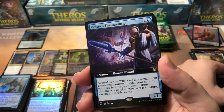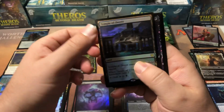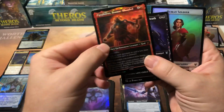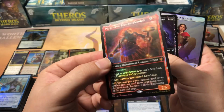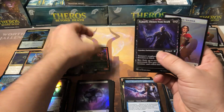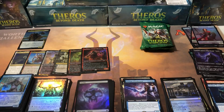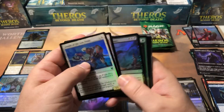We got a Protean Thaumaturge. And a Temple foil. Boo. Weak. Oh, well, we got a Purphoros foil. Look at that. Nice. We are getting all the really good foil gods in here. So, I'm not complaining. I was about to complain, but then I saw the Purphoros. And now I'm not complaining. Alright. Let's keep it going, because some of these packs are just unbelievably good.